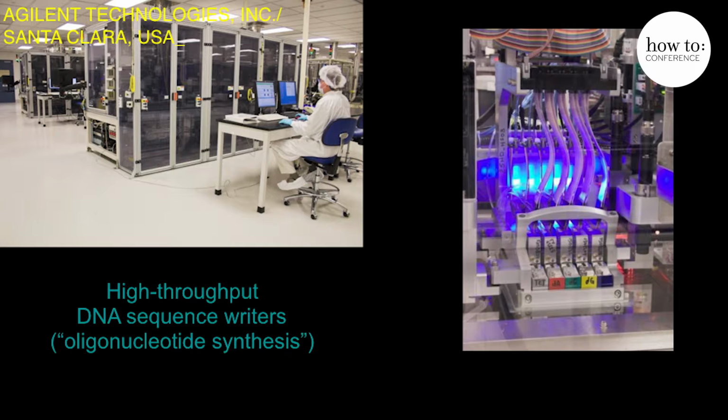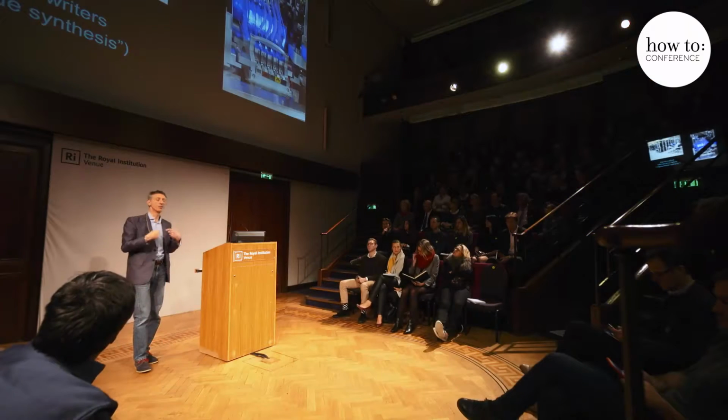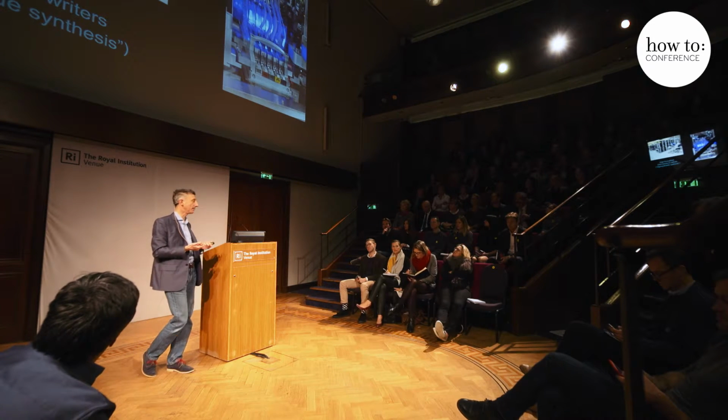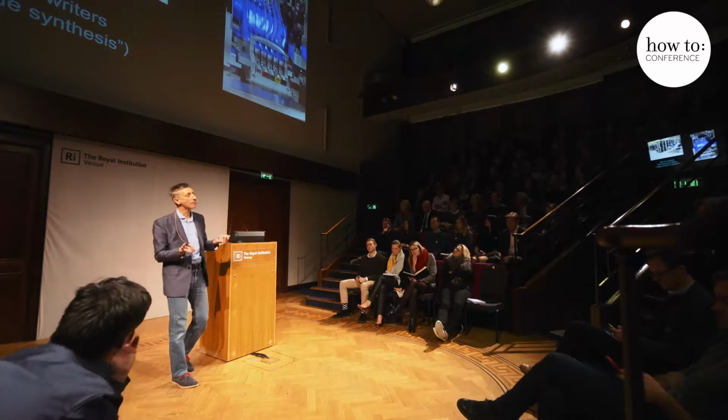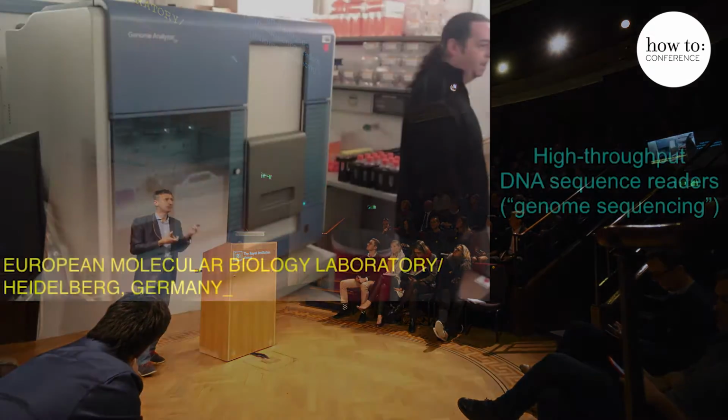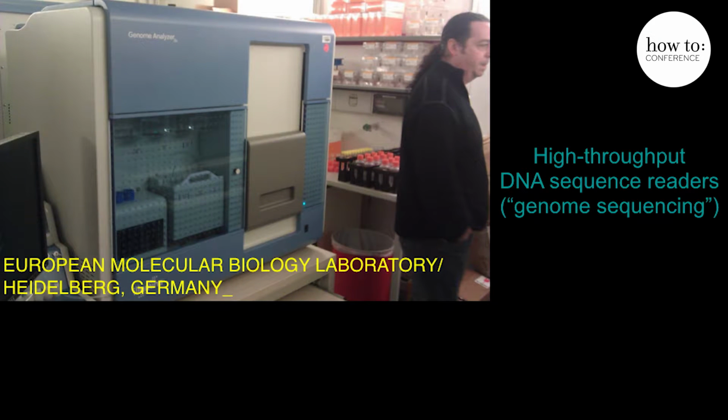This is a facility in California, which is one of the companies that leads the world in doing this, and they have a clean room, and it has what is essentially a very complex, very accurate inkjet printer, and they can use that to make little fragments of DNA according to a design that you or I give them by emailing them, essentially. So we can write DNA. We're not terribly good, but we can do it. We can certainly read DNA, and we heard a little bit this morning already about how that's done.